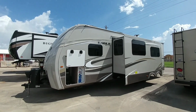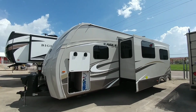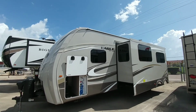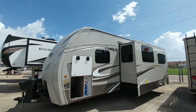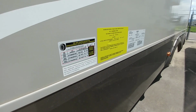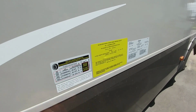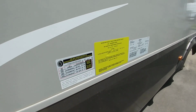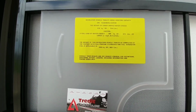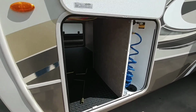Alright guys, so in front of me, you were looking at this brand new Jayco Eagle HT 284BHOK. This is about a 32-foot long travel trailer, and it's got some really great things I think you're going to like. Let's take a look at the numbers on this coach. So, this has a gross vehicle weight rating of 9,995 pounds and a cargo capacity of 1,344 pounds. And the dry weight is 8,651 pounds.